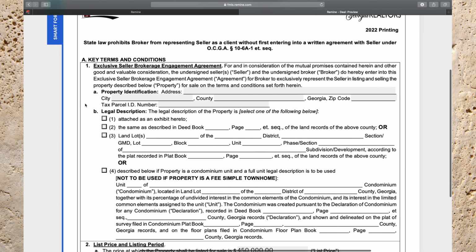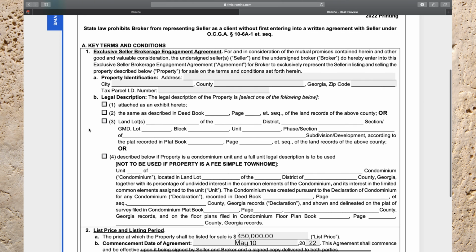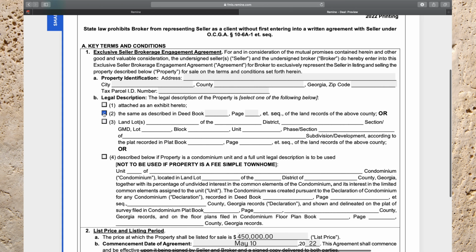Now, on the first page, we have our key terms and conditions, and we start off by identifying the property, very similar to the GAR purchase and sale agreement. We do it here also in 2 different ways. First, by referencing the commonly known mailing address, but that's not enough. We also want to reference the legal description, or a key where a party could find a complete legal description of the property. The most common method for doing this is to reference the deed book and the page number.